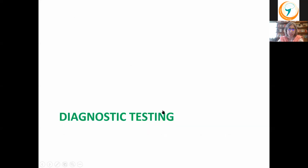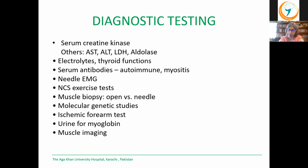Just two slides I have on diagnostic testing. If you have taken the history, done the examination, and you're thinking, okay, this is muscle, you've isolated it to the muscle, and you've also thought about whether it is an acquired or hereditary disorder. Start with the serum creatine kinase and do your basic electrolytes and thyroid functions. If you're thinking of an acquired disorder, the first step always is an EMG/NCS to document the myopathy and whether it's an irritable or non-irritable myopathy.